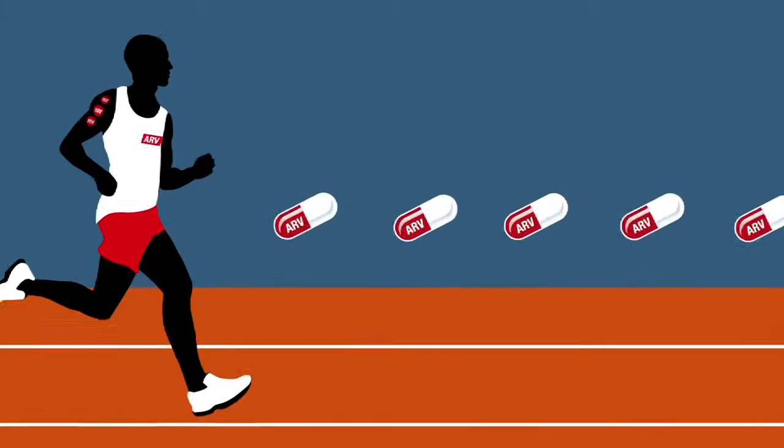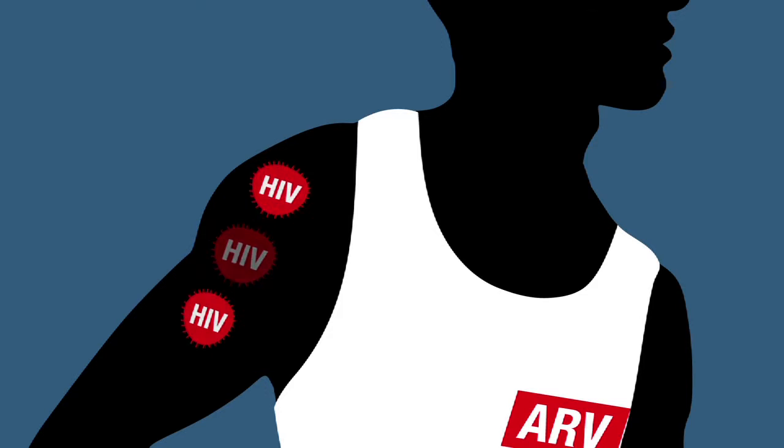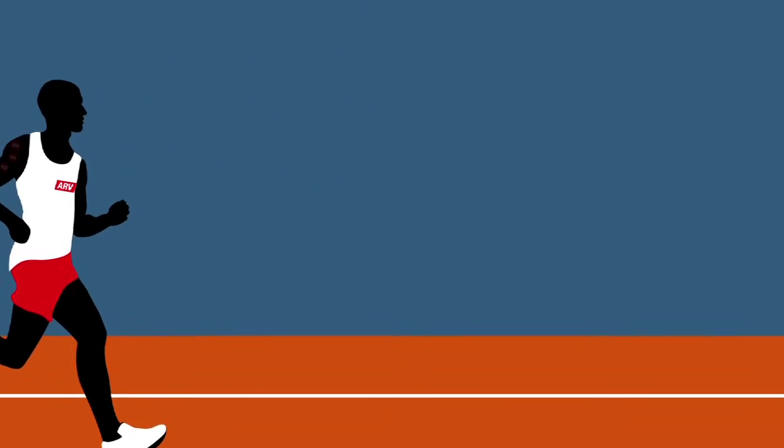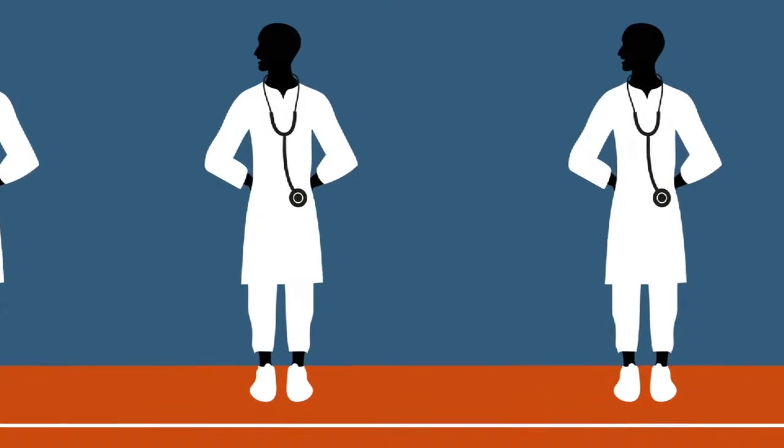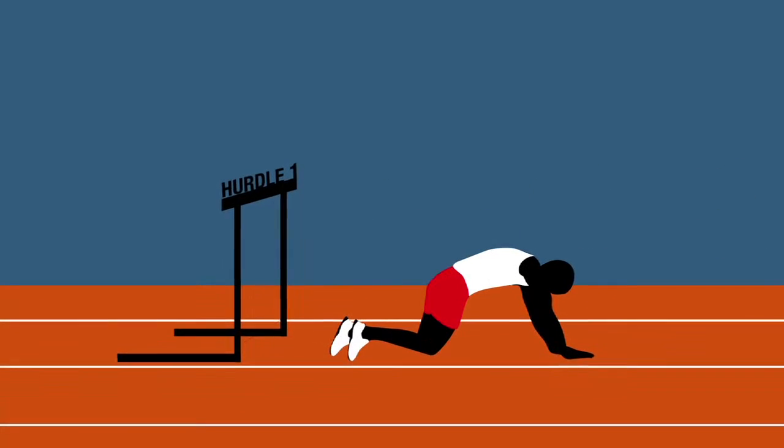Thanks to effective treatment, the viral load in his blood has become undetectable. It's so low that tests can't measure it. But if he doesn't receive support with persevering with his treatment, if his and his medical team's vigilance lets up, the consequences will be disastrous.